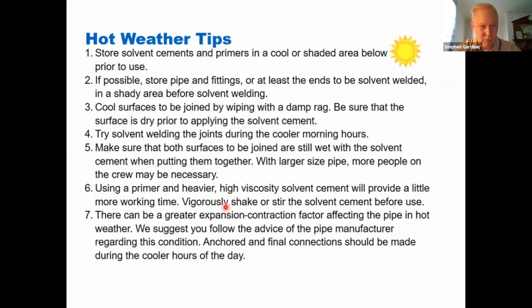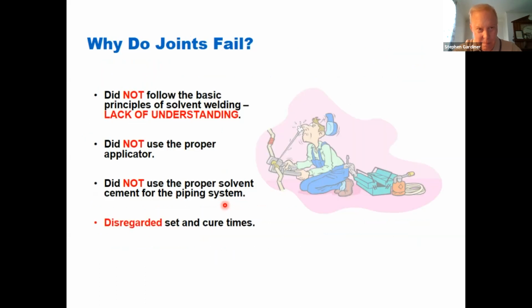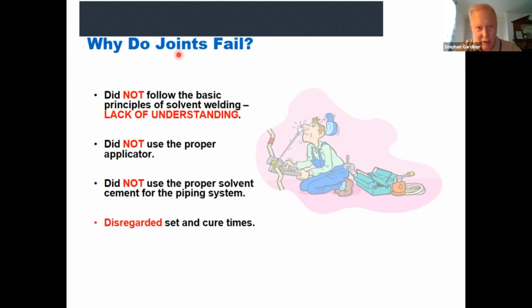The cement can you can flip upside down. The resin's thicker than the solvents. It will fill any gaps on that lid and prevent the solvents from evaporating. Don't do that with primer unless you want purple everywhere. It's water thin, it will leak out. So why do joints fail?